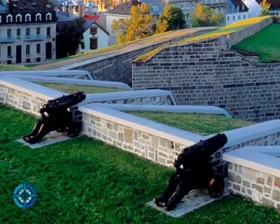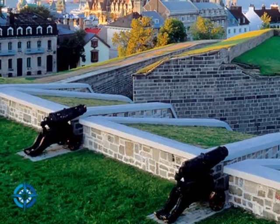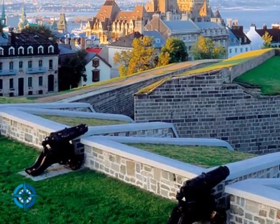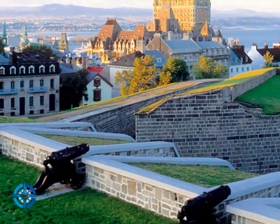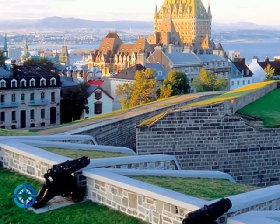Quebec was founded by the French explorer Champlain in the early 17th century. It is the only North American city to have preserved its ramparts, together with the numerous bastions, gates, and defensive towers, all of which still surround Old Quebec. The well-preserved walls contributed to Quebec being named by UNESCO as a World Heritage City.